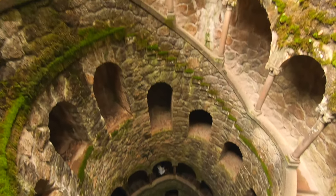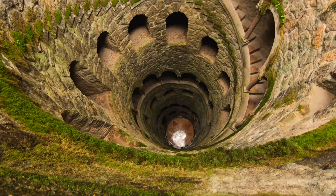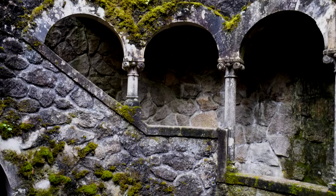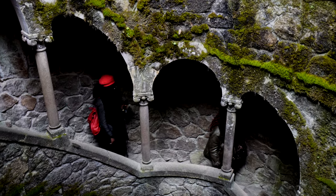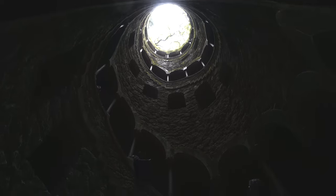The Initiation Well is perhaps one of the most famous attractions in all of Sintra. It is believed that this well was used as part of the Knights Templar's initiation. The candidates would enter the initiation well blindfolded. Holding a sword close to their heart, they would descend 9 flights of stairs, a number that represents the 9 founders of the Templar Order.